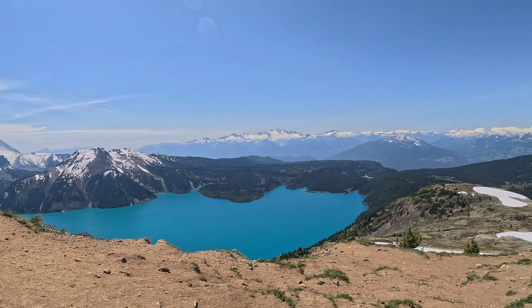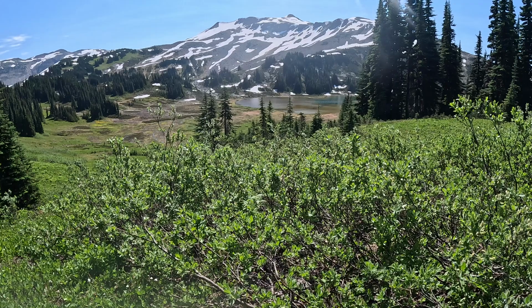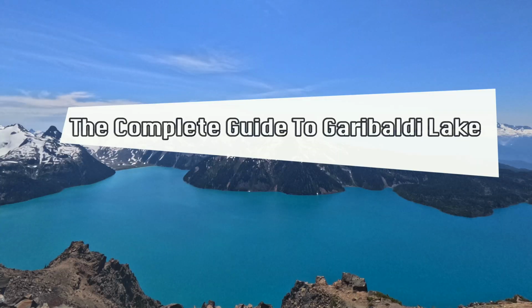Garibaldi Lake's Panorama Ridge is one of the most famous views in British Columbia, having thousands of people coming from all over the world. In this video, I'm going to tell you everything you need to know to backpack Panorama Ridge. So here is your complete guide to Garibaldi Lake.